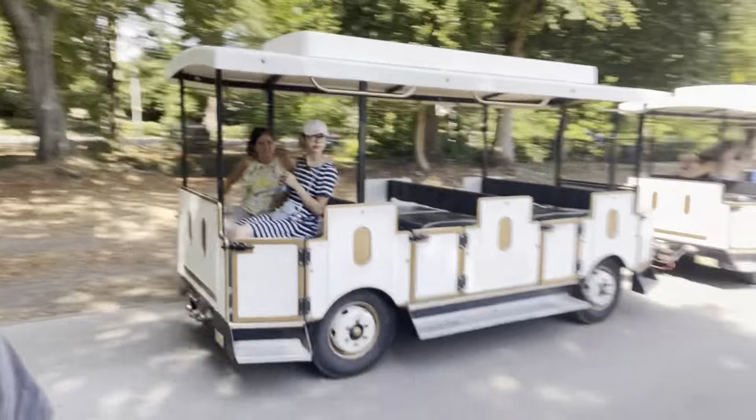We just had to move out the way for this train to go past. I am a rail enthusiast, so what class would that train be? It doesn't have the class number on it.